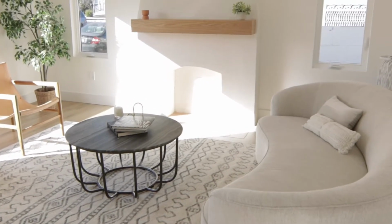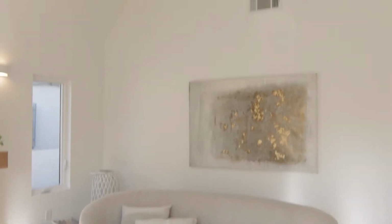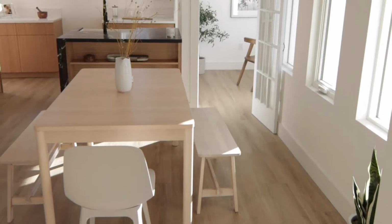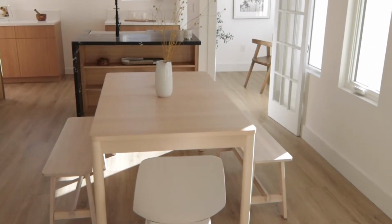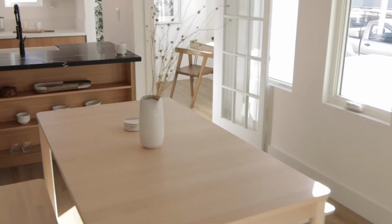As you can see, as soon as you walk in, you'll come into the living room. The first thing you're gonna notice is how high these ceilings are. And this was made this way. And as soon as you look to the right side, you see the open living space concept that the investors did. And as you can see also, there's plenty of light.